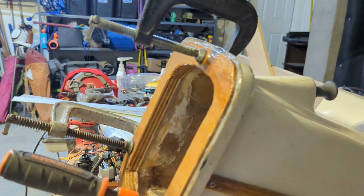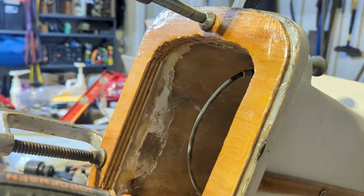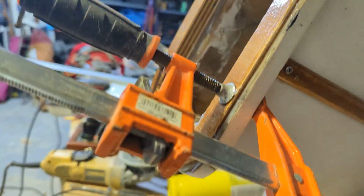Now for some boat work. Rob epoxied a new piece of wood for the base of the helm, since the old one was rotting and cracking the fiberglass.